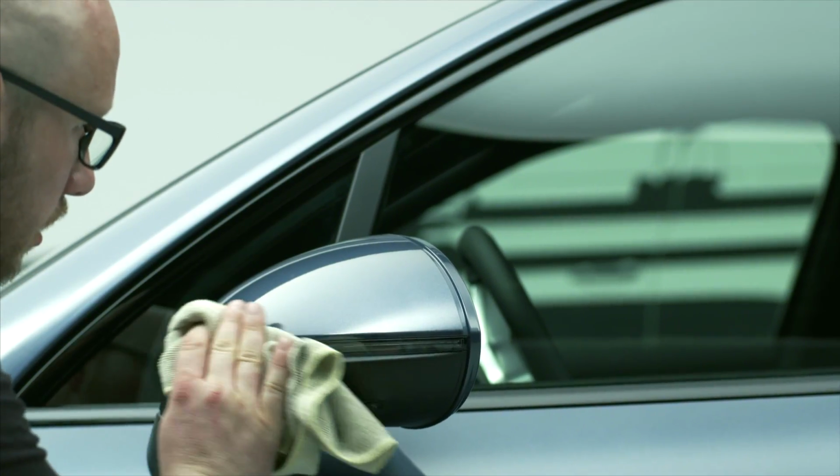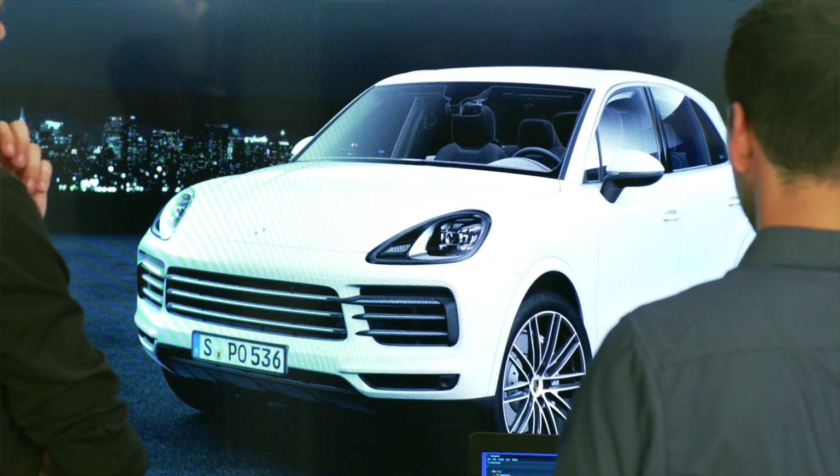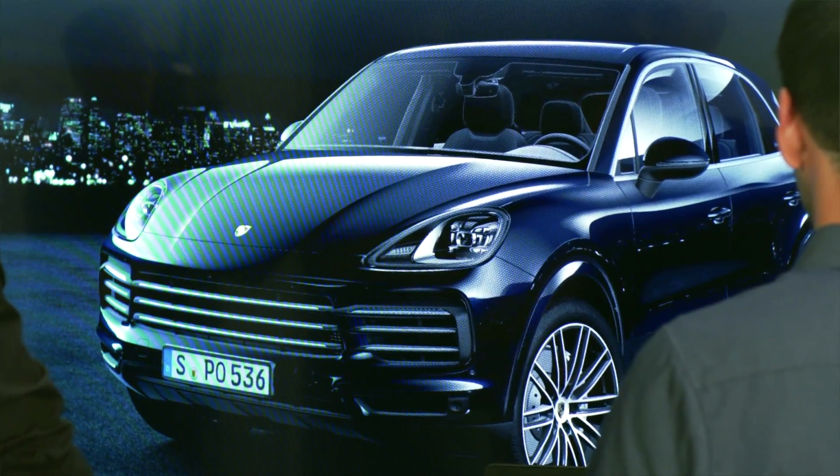And we've tried to make things much cleaner. And looking at the details, another aspect to be considered is the color. It too is a piece of the mosaic that makes a car look new.